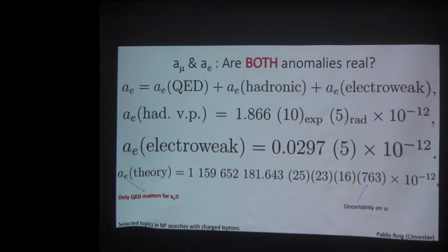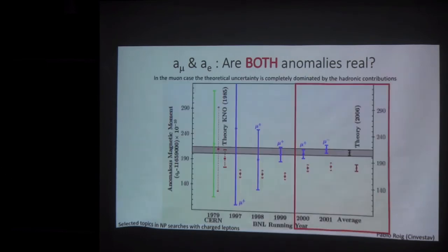So the overall picture is that with new, more precise measurements on cesium, they are acquiring more data and they are statistically limited. And also with an improved measurement over Harvard's one on the geomagnetic factor, everything will be fine for AE, but with better precision. Now, what about A mu?